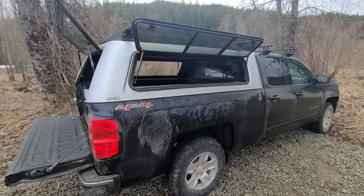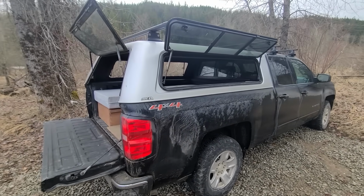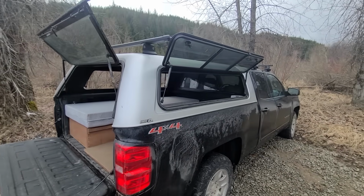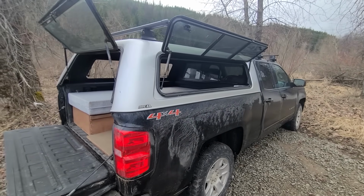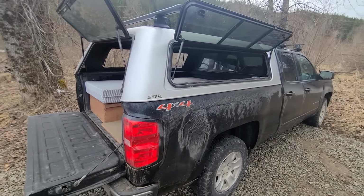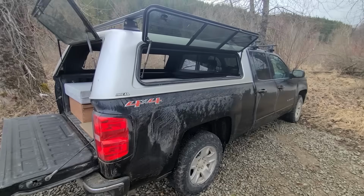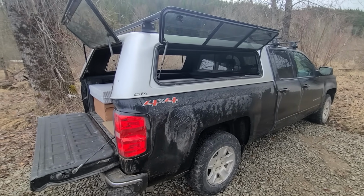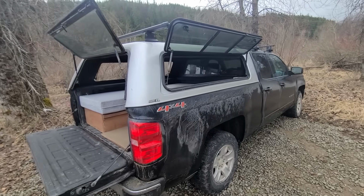The first thing you will notice about this truck camper, other than my dirty truck, is that it's not the same color. That is because I bought it used off a gentleman. This is a 2016 Chevy Silverado, and this is an ARE topper. It's one of their high-end toppers. I bought it used because these things are stupid expensive new. I think this thing was close to $3 grand brand new, and I got it off a guy for $1,800.